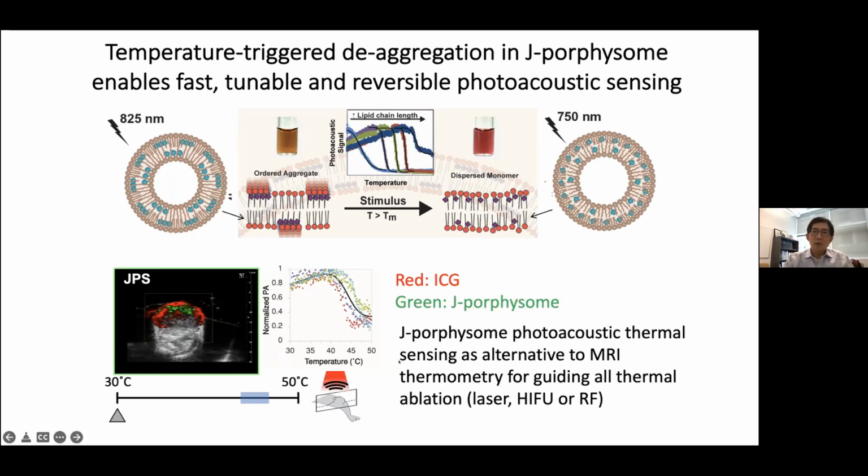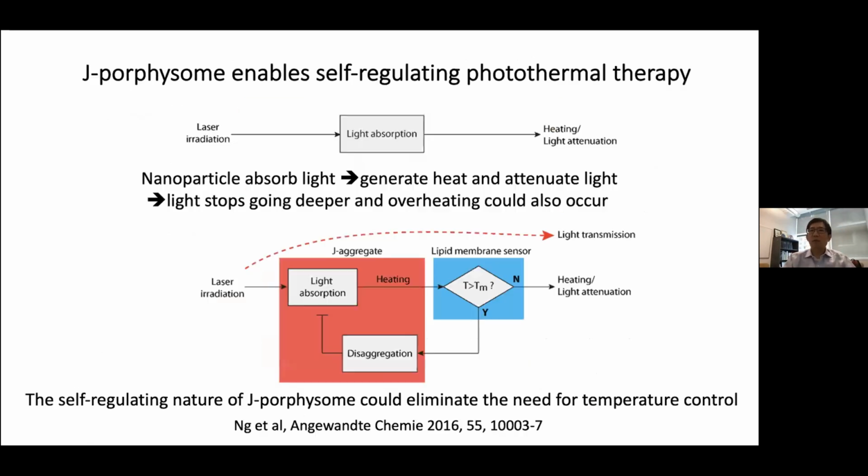intrinsically. Here we see, using green as our porphysome signal and red as the ICG signal, which does not associate with temperature. The idea is, at a set temperature, in this case 45 degrees, you will see the green signal vanish. Indicating, okay, it hit the temperature, the green signal disappeared. It tells me the temperature has risen. I can use this as a thermal monitoring tool for high field, for radio frequency, for photothermal ablations.